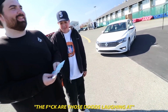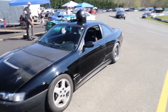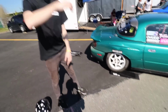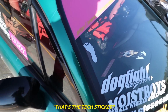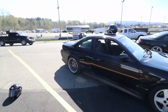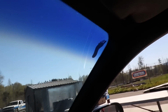Look at those dudes. We got full Honda Accord in the front, and then we got party in the back. Yeah, I ain't the only one here running stock wheels today. Come on, man. Why do you have a foot on your car? That's a tech sticker. Wait, that's what they put on your car if you pass tech? Yeah. So I'm gonna get a foot on my car? Well, if you pass tech. True. Dang, they weren't kidding. The tech sticker really is a foot. That thing is sick.